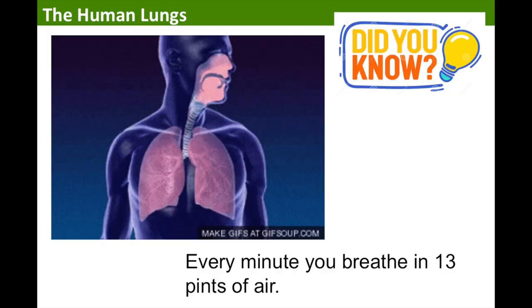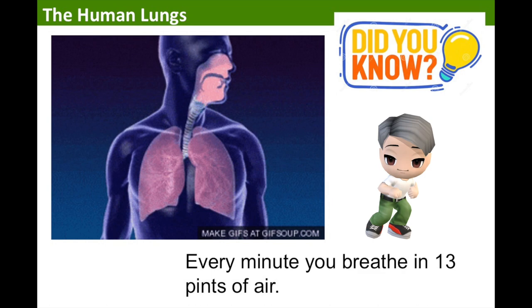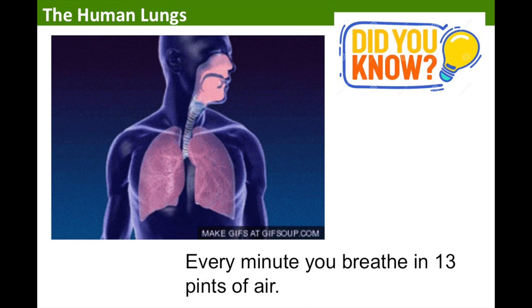Breathing is the process of moving air in and out of the lungs. An average adult breathes in 13 pints of air in a minute. That totals to about 11,000 liters of air per day.